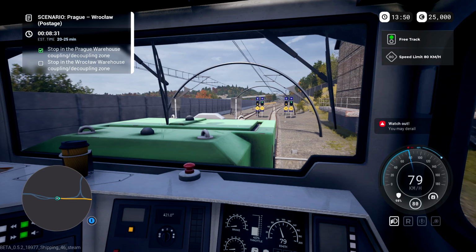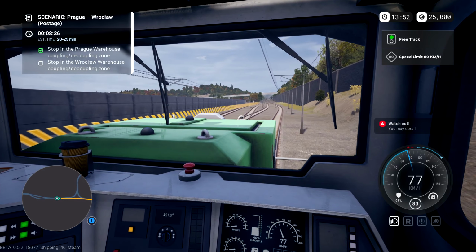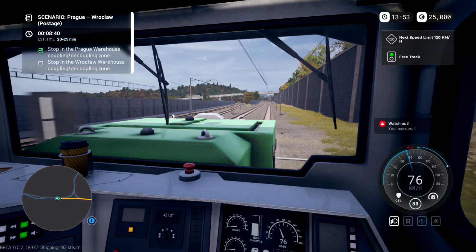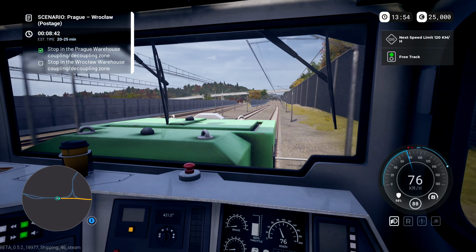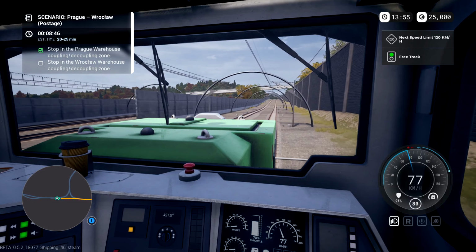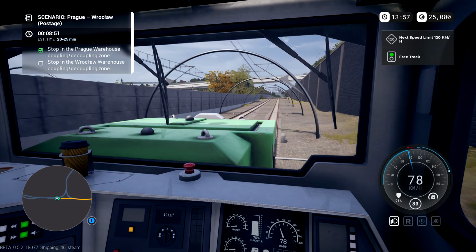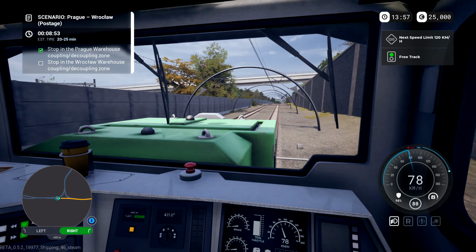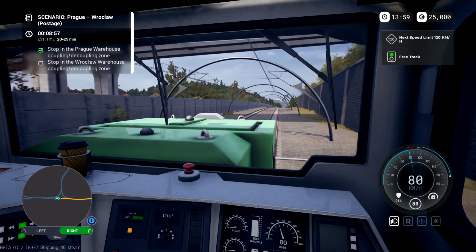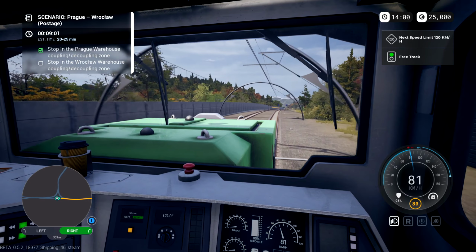Watch out, your train may derail. What? But I'm going under the speed limit. That was strange. That was really strange. It did look like we got thrown about quite severely going through that switching point there. So maybe you have to... That's a thing now. Switching at high speed may be a bad idea.